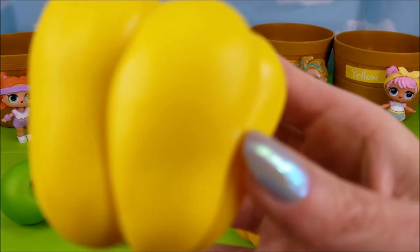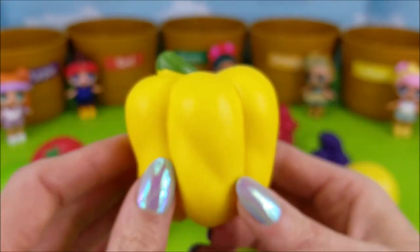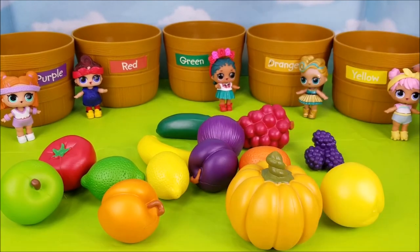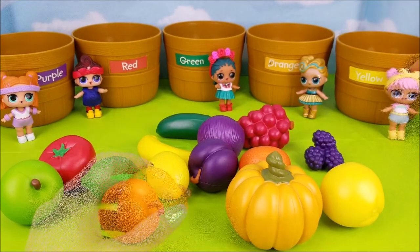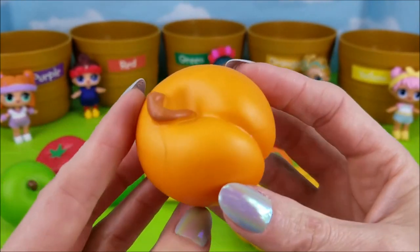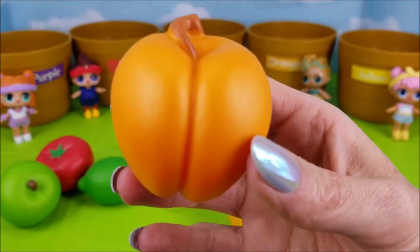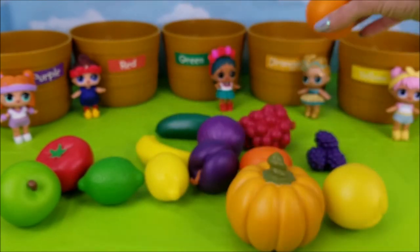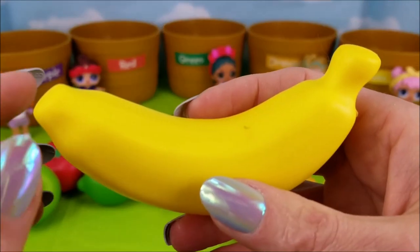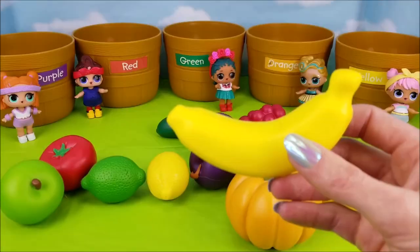And another bell pepper in a whole different color. This time it's yellow. And I remember who has the yellow bin. It's over here. Dawn has the yellow bin. Yay, my bin! Oh, look at this delicious peach. Another one of my very favorite fruits. And this is an orange peach. So this orange baby goes in Lux's orange bin. Here's a yellow banana. And we just did yellow, so we're gonna do yellow again in Dawn's yellow bin.